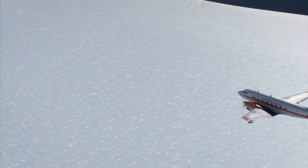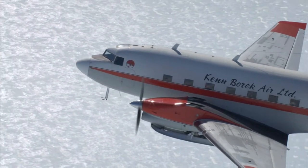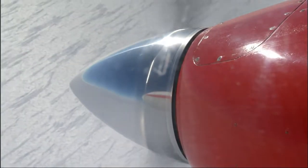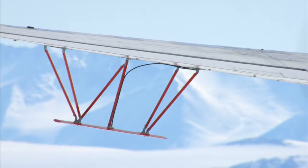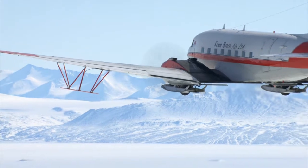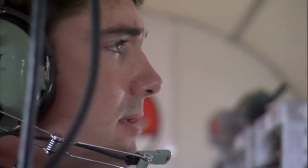While Antarctica's ice can help us understand our past, it also holds information which is very relevant to the present. This long-range DC-3 plane was built in 1942, but has been fitted with very modern ground-penetrating radar, which can effectively see through the ice. The plane is a mobile lab from which scientists can map the miles of unexplored landscape, not just at the surface, but deep below, where the ice meets rock.